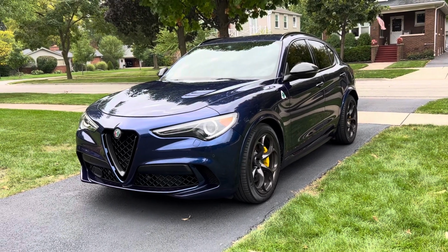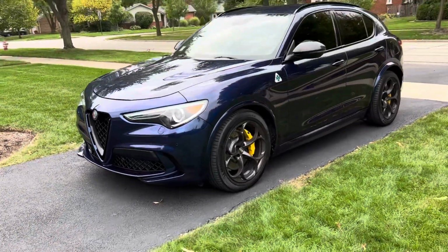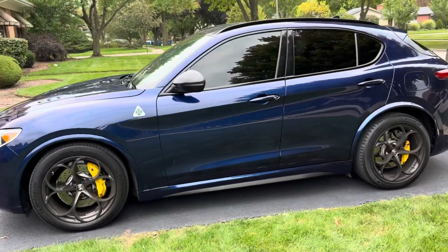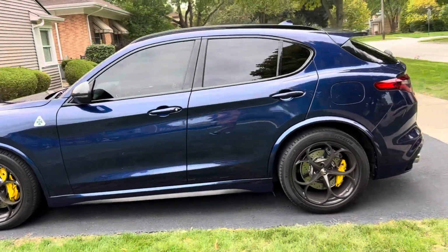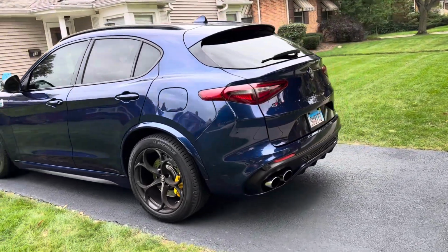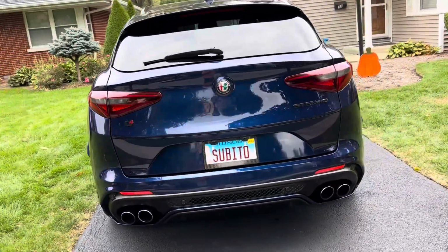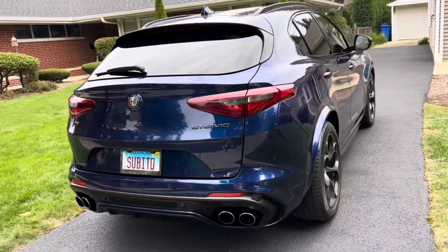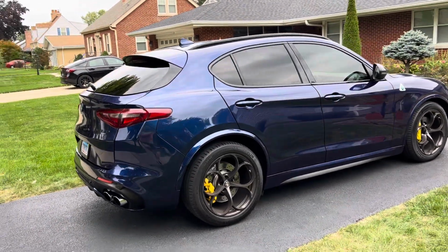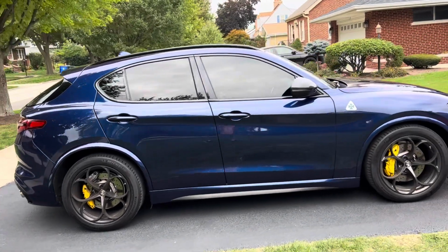This will be our warm start and walk around video of our 2019 Alfa Romeo Stelvio Quadrifoglio. So we have her out of the garage. She ran for a bit from the previous cold start. Gave her a quick wipe down. And our weather is quickly turning, typical Chicago weather, October. We had 80s earlier. Now it looks like we're gonna have some rain and it's gonna drop about 45 degrees.